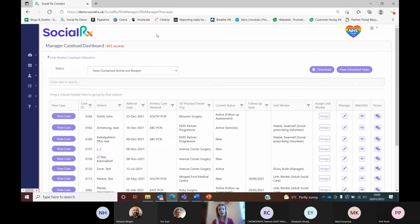Like I said, the other method, you can do self-referrals, which means that the patients don't even have to go to the GP in the first place. So we're helping to reduce the overburden on the GP services, and also third-party referrals as well. So all of these referrals come into the caseload dashboard here, where they can be picked up by the link worker team. They can be assigned if a manager assigns different cases, or you can pick up cases as a link worker. So I'm going to go into John Smith's case here.